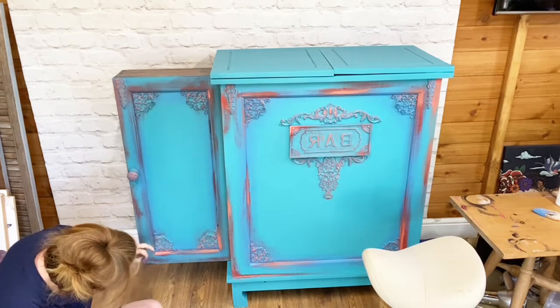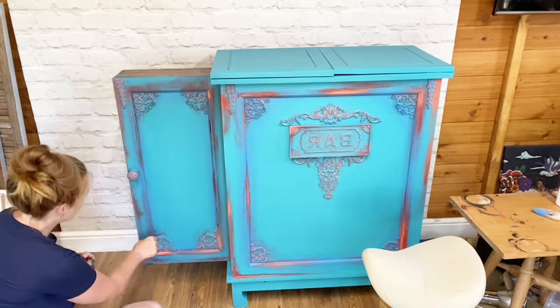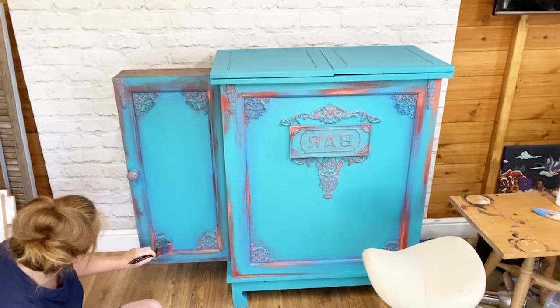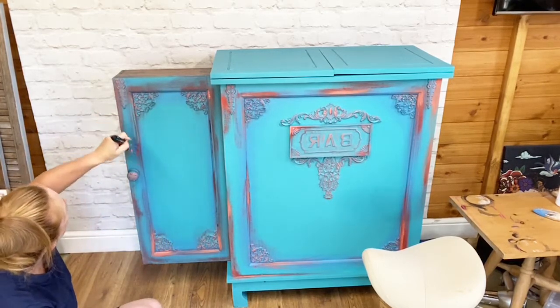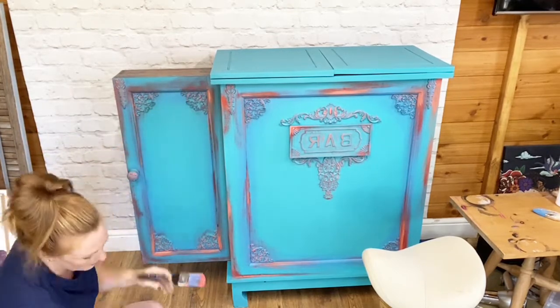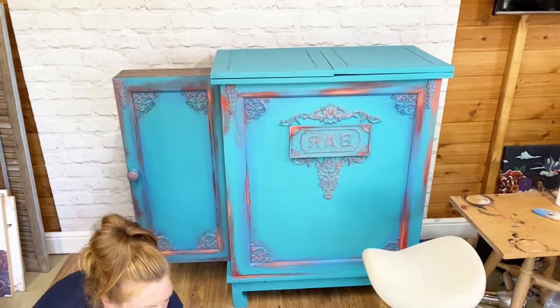That's better. Yeah, where I hadn't let it dry, it was just a little bit muddier. So it's popping a little bit more now. And we can add a bit more red as well.